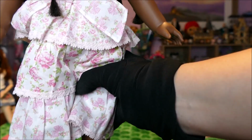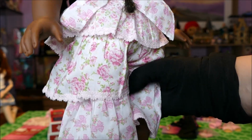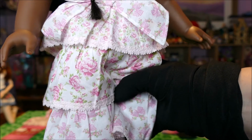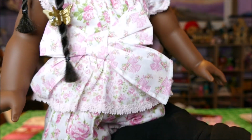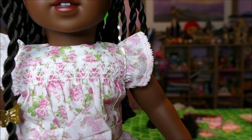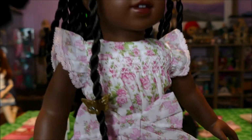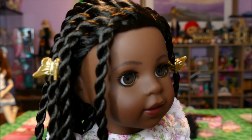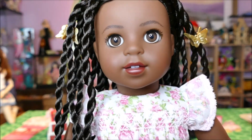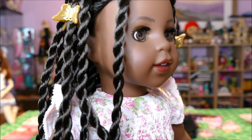So here are the 3 tiers of the dress in these pretty pinks and whites with a light pink ribbon, lace I should say, around each tier. We have a bow in the middle here, and then the top. So very, very pink, cute pink dress. I love it. I'm so glad I got it. It would have been absolutely sad if we'd left it behind. And I put some of the little butterfly clips that come with Makena in her hair, which I think is just so cute.